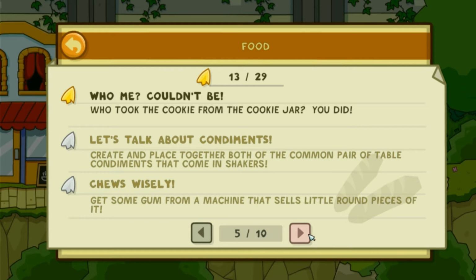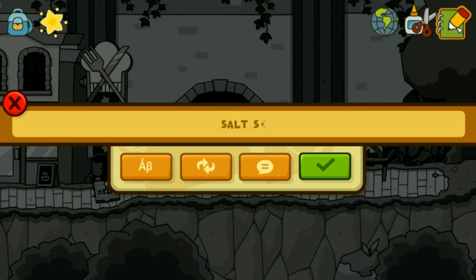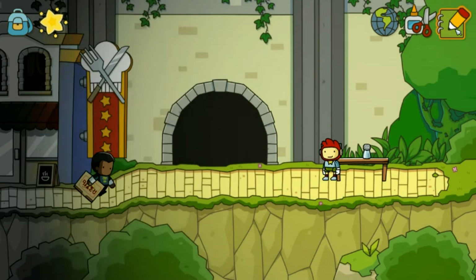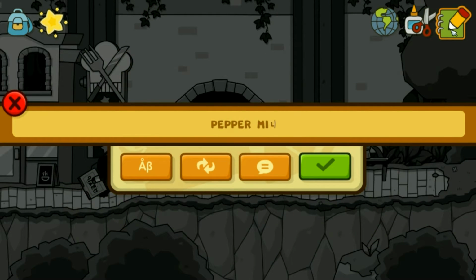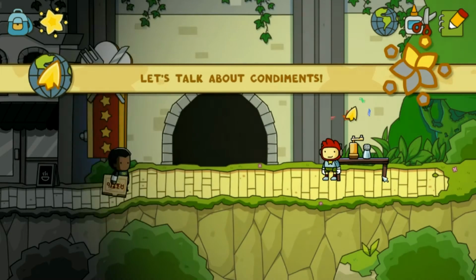Let's talk about condiments. Create and place together the most common pair of table condiments that come in shakers. Well, let's get the table back out. Salt. Shaker. Pepper. Mill. Sweet.